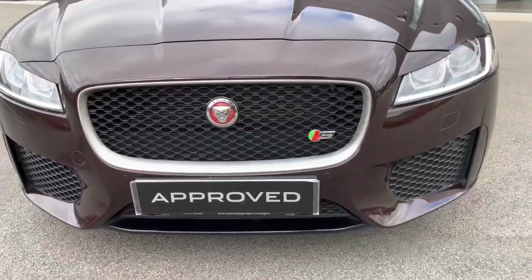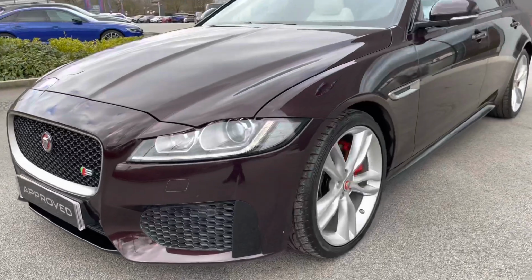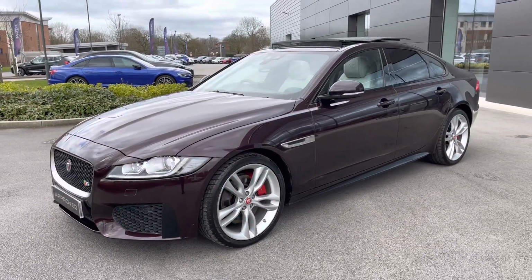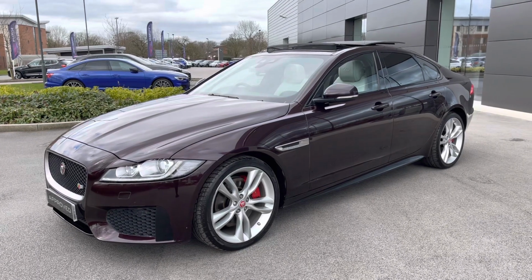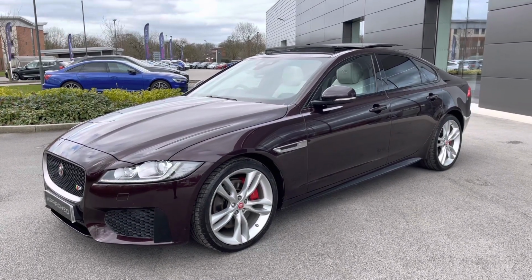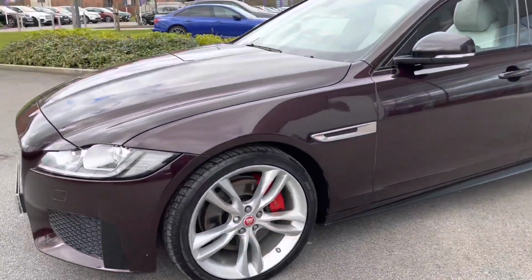In the front, convenience of automatic headlights with rain-sensitive wipers, and even stylish LED daytime running lights will keep you illuminated on the road day and night. As one of our approved used vehicles, it will benefit from a 12-month warranty, roadside assistance, 165-point multi-point check and 7-day warranty, so you can buy it today with complete peace of mind.